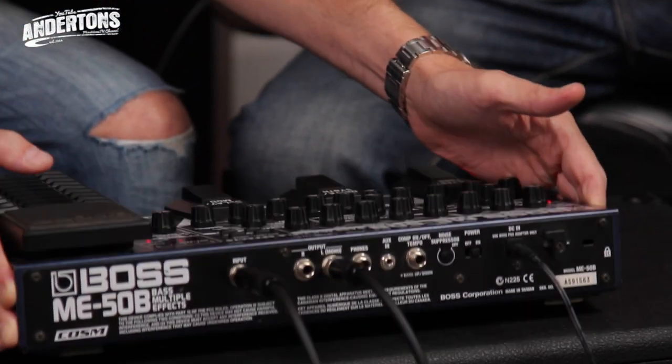That's it, I think. Stereo output, headphones. So there's no DI output or anything like that. This is pretty much designed to just be plugged into your bass amplifier or into headphones. Or I guess you could have a separate unit if you wanted to DI with some cabinet emulation or something like that.